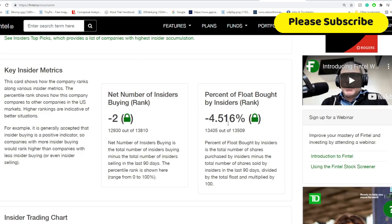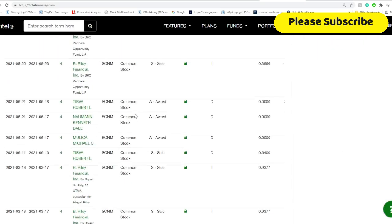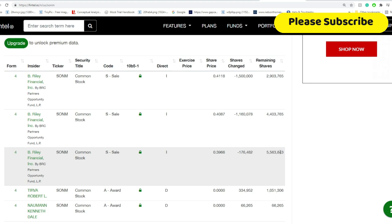Now, insiders. Insiders here have sold around 4.5% of the entire float, and the number of insiders buying were actually -2. So there were 2 selling. And these 2 include B. Riley Financial, and those were both in the last 90 days in general, so it's just the same person. And this here, they did sell at a share price anywhere from around 0.3966 to 0.4118, and they did sell millions of shares. They went from around 5.5 million shares, or actually should be around 5.7 million shares, to 2.9 million shares. So they did sell quite a lot for the stock.